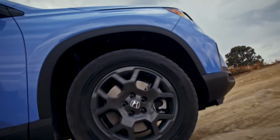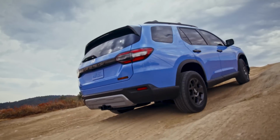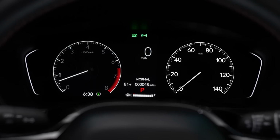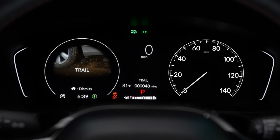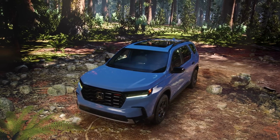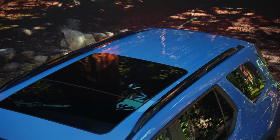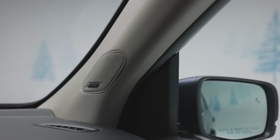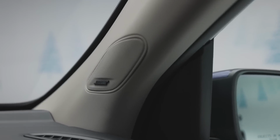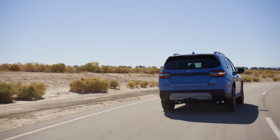So the 2023 has a clean, more rugged look to it, and it even comes with a proper off-road trim called the TrailSport. This gives you proper steel skid plates, a 1-inch lift even. You get tow hooks in the front and the rear, all-terrain tires, and a full spare tire as well. You also have a brand new 285 horsepower 3.5 liter V6 hooked up to a 10-speed automatic transmission, which is also new. So everything about this new Pilot is new, both inside and out.